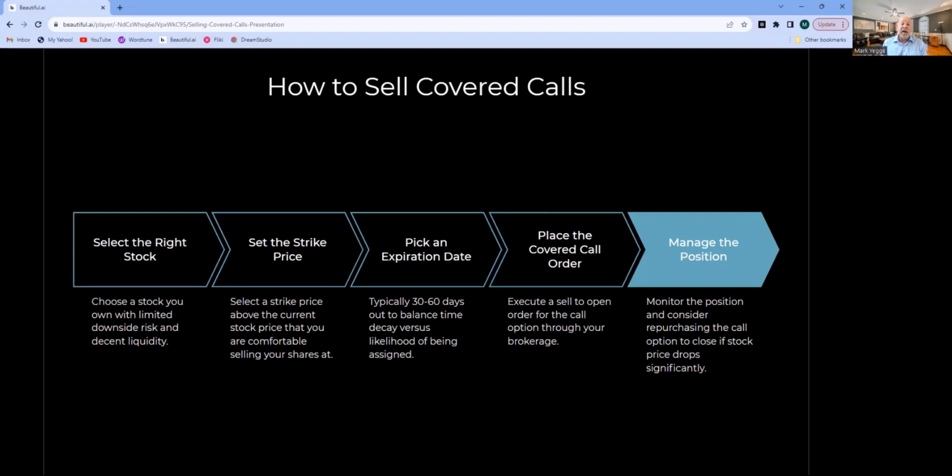You've got to pick an expiration date. How far are you going out? You can go out weekly. You can go out 30 days. You can go out 60 days. There's lots of different ways that you can go out.